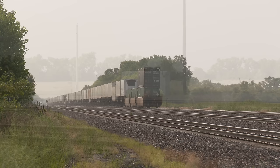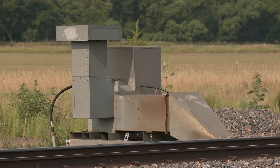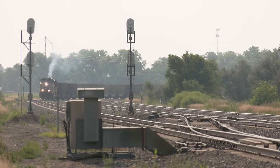The signal hut guards the control point of CPB 263, known as Pawnee on the timetable. This is another set of crossovers tying all three mains together. Supersized switch heaters stand off to the side of the mains and are used for keeping switch points free of ice and snow during the winter months.